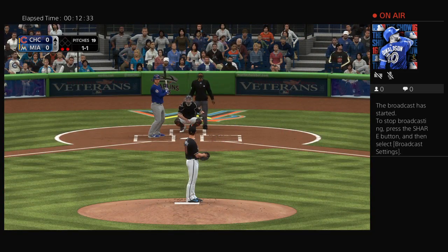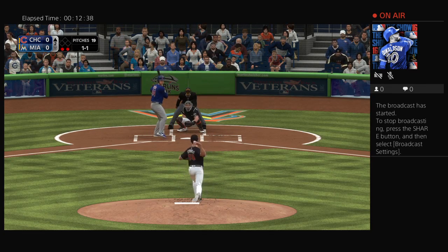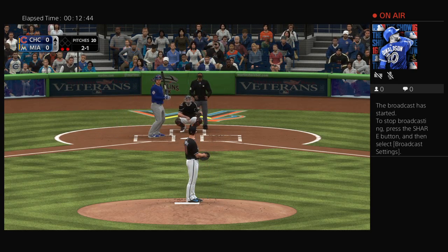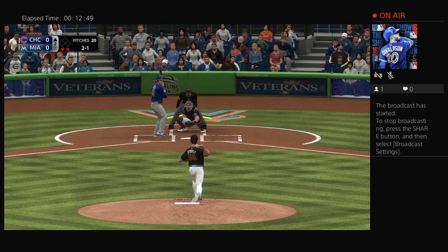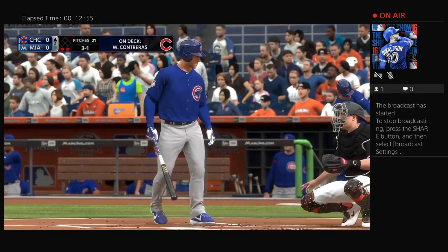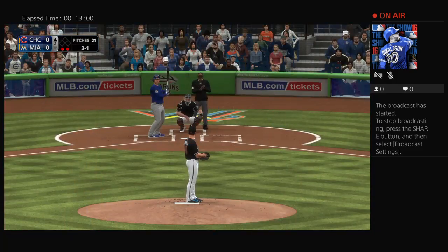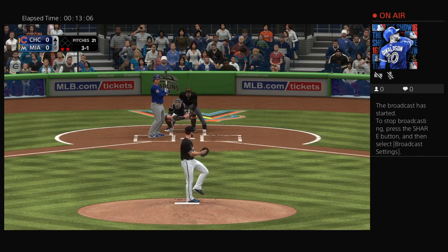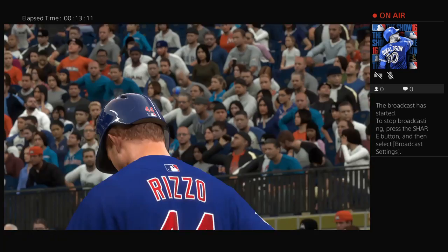No score here as we play inning number 2. And this ball runs away for ball 2. 2-1. Now the 2-1. Will not catch the zone. Ball 3. 3-ball count right now. This looks like the best chance of getting a base runner on so far. And this one misses high for ball 4, and they have themselves a 2-out base runner.